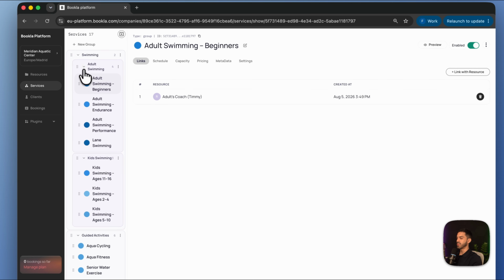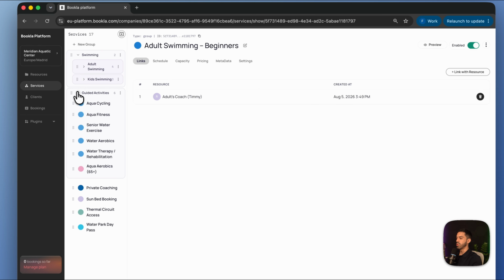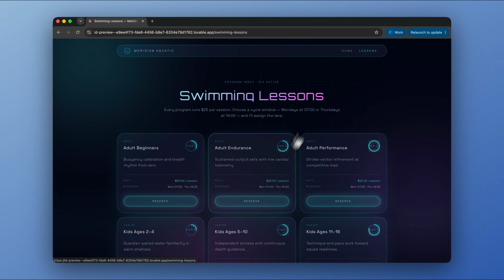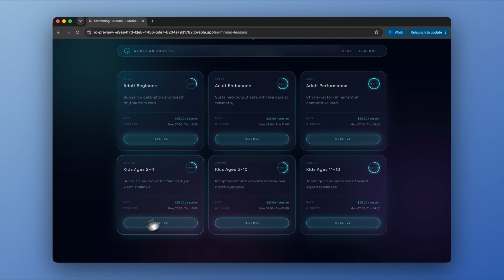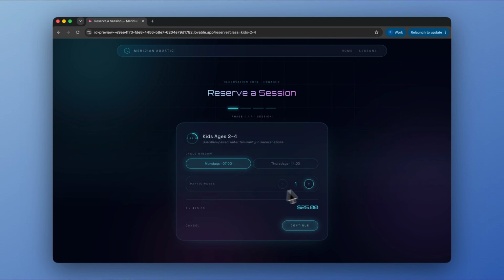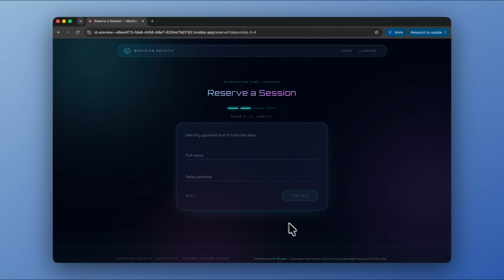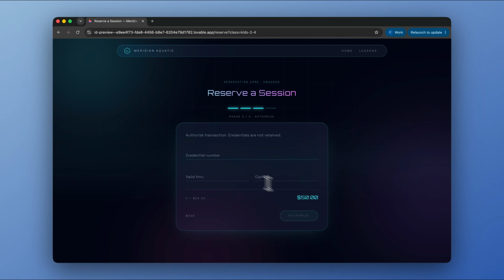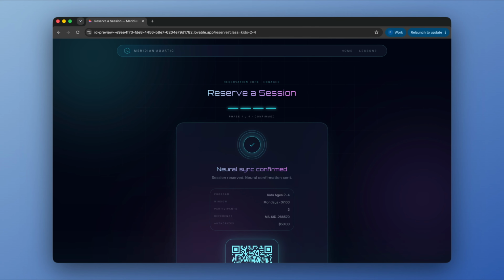All of these services are connected to the website. They're also connected to the QR codes, and they can be connected to the futuristic website. For example, this one is interconnected with the website we just reviewed. So after choosing your swimming lesson and the amount of participants, you only need to add your name and your email, click continue and finish with your payment details. By the end, you will have a proper booking with a QR code.